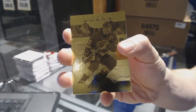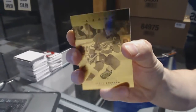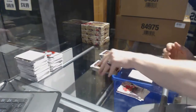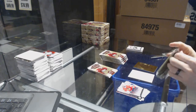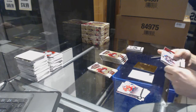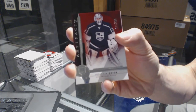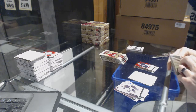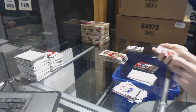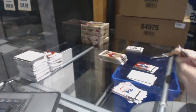We've got an Orem for the Detroit Red Wings, Steve Yzerman. Orem for the Red Wings. Thicky. Legend star number to 499 for the LA Kings, Jonathan Quick. Rookie Ruby number to 299 for the New Jersey Devils, Steve Santini.